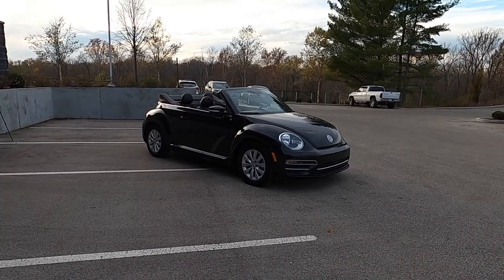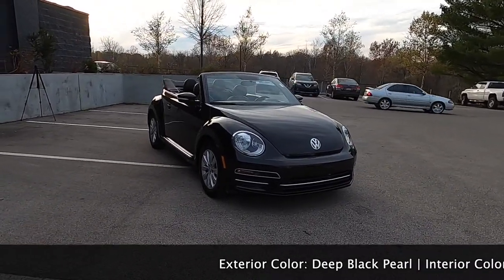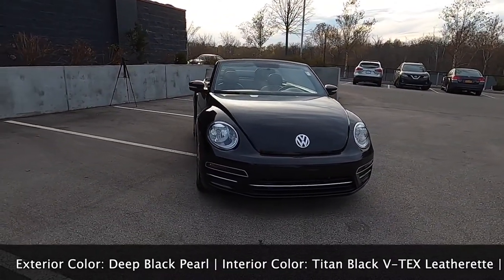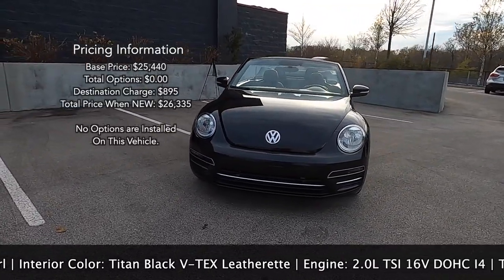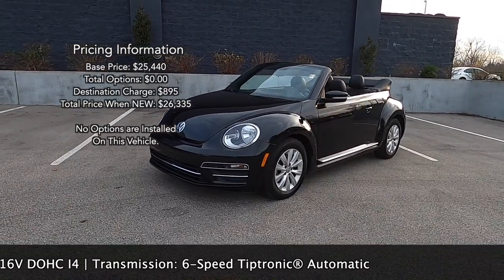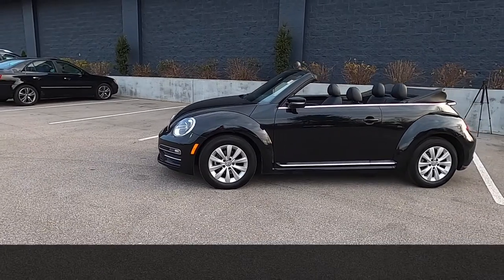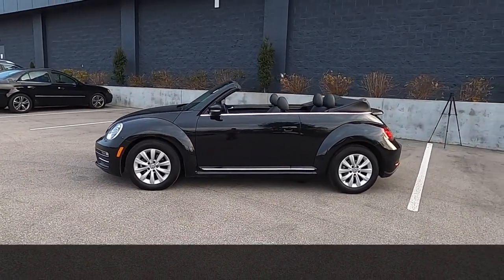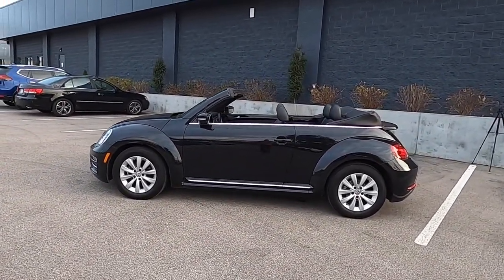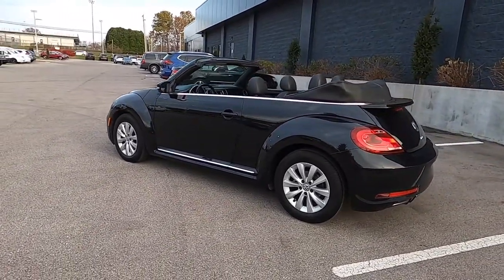Our Beetle today is a 2.0 turbo convertible painted in deep black pearl and features the black canvas top and Titan Black V-TEX Leatherette seating. Its pricing is shown to the left with no optional equipment fitted to this vehicle. Interestingly, it was sold as a fleet vehicle when new. So what could possibly be better than the iconic fun-to-drive Beetle? With the sun-loving convertible, one can enjoy the comforts of modern technology with the spirit of an old soul.